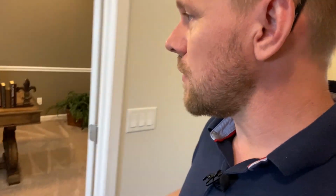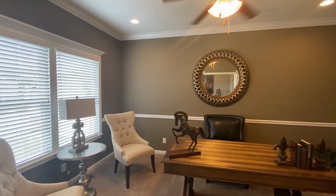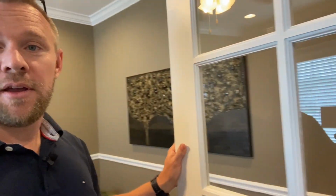So I want to show you one more thing. Off the front door, you also have this extra built-in study. So for those of you who are working from home, need a home office, this is a great space for that. Right off the front door, you got a lot of natural light coming in, and you got these cool French doors to choose from here for your study on the first floor, which is nice.